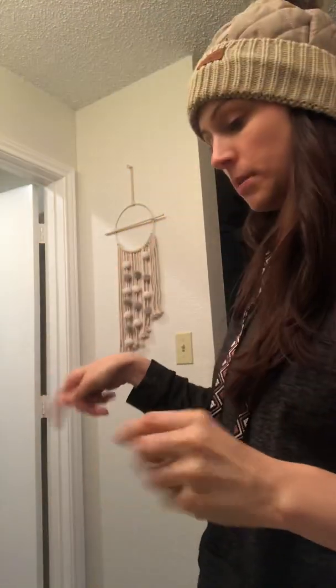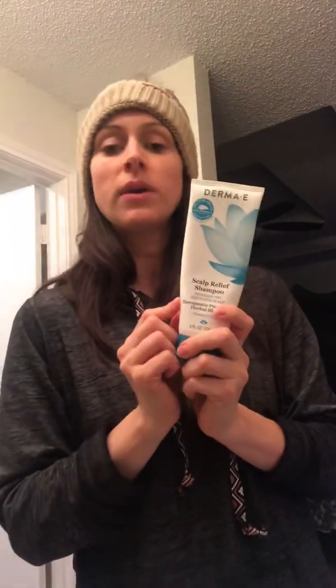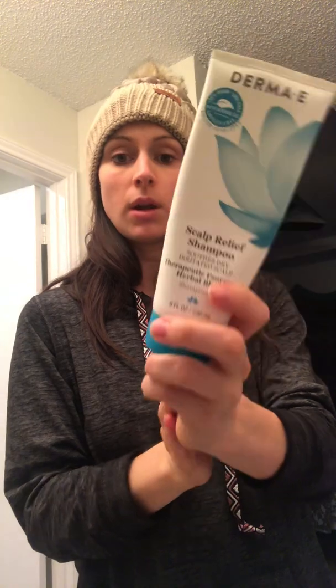So those are in my bath. And then for shampoo, I don't use this one every time, but around winter time, if your hair is feeling a little dry, I use the Derma E Scalp Relief Shampoo. They do have conditioner too. I just don't have that right now.